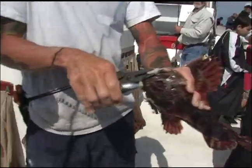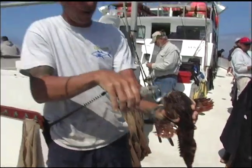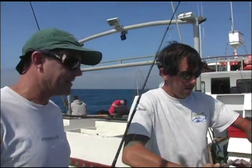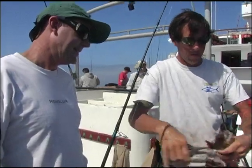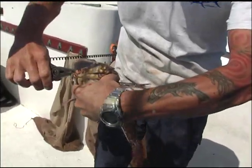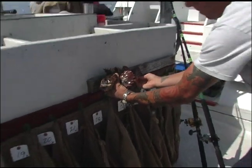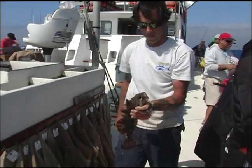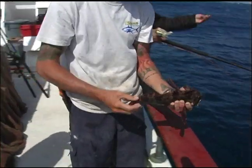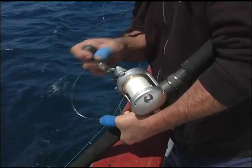The sculpin are a little short and fat, and these guys are a little bit more elongated. That, and you can tell by the teeth as well. Okay. Wow. No, he's about an inch off. Might be the same one that caught over there. Yeah. Don't know yet.